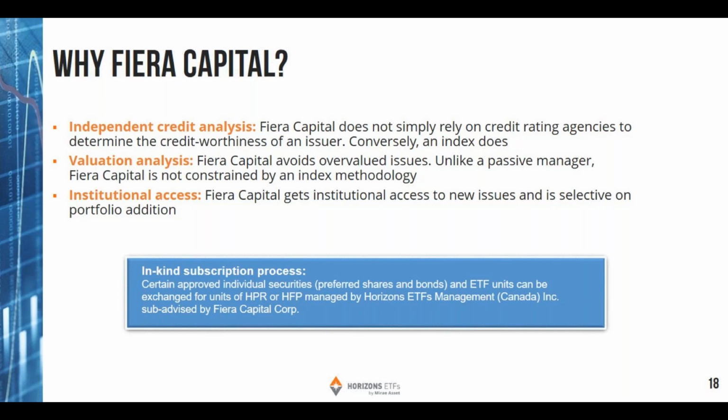Fiera and Nick are not constrained by index methodology, and they can go find the best opportunities in the preferred share space. And they do have that institutional access, being one of the largest investors in this space. They get access to new issues. They can be very selective in portfolio additions. And when there are large block trades, they're likely one of the first calls, and they have negotiating power or buying power, and can help set a price on some of those large institutional-sized blocks, which then ends up helping the unit holders of our ETFs.